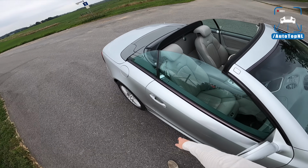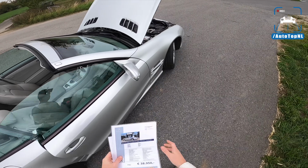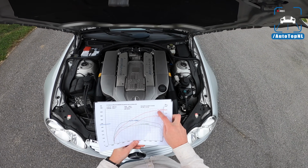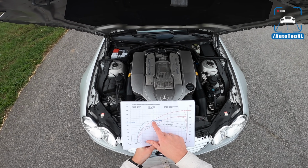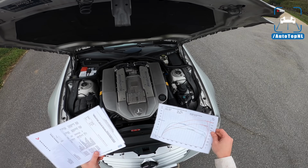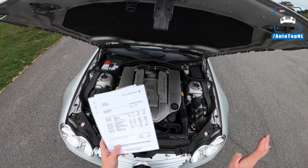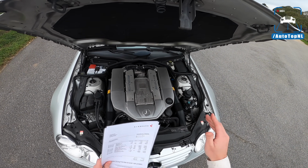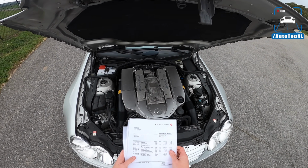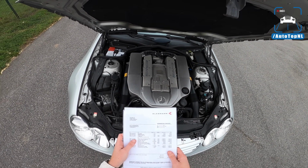We actually have a dyno sheet, and I think also a bill from the tuning itself. So there's the dyno sheet. 631.9 horsepower and 892.6 newton meters. Now, they actually said at Kleemann that they did this with 95 octane fuel, and it was quite warm in the dyno room. So they said if you put in 102 octane and have it on a cooler day, it should be around 670 horsepower and 950 newton meters of torque, which is absolutely insane.